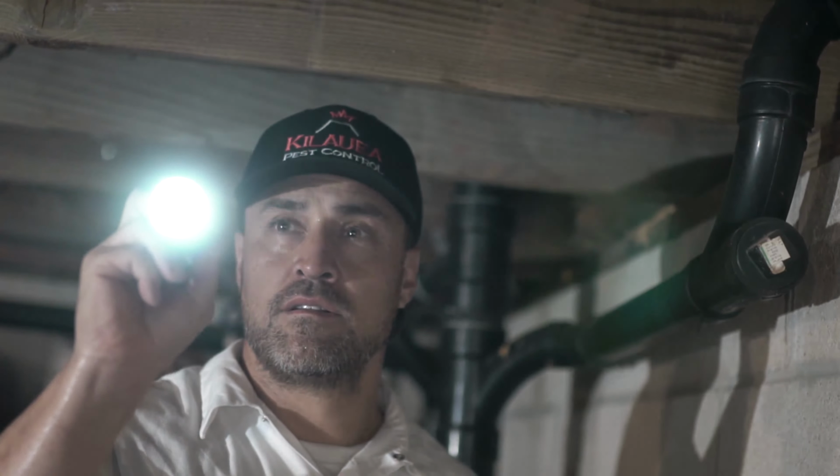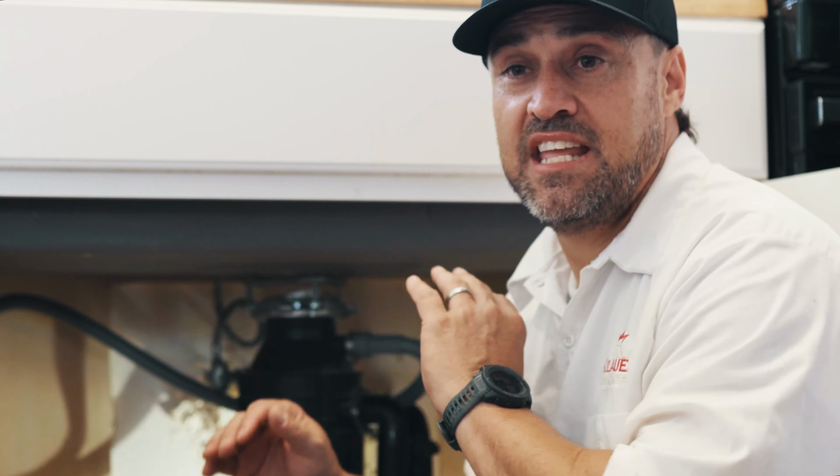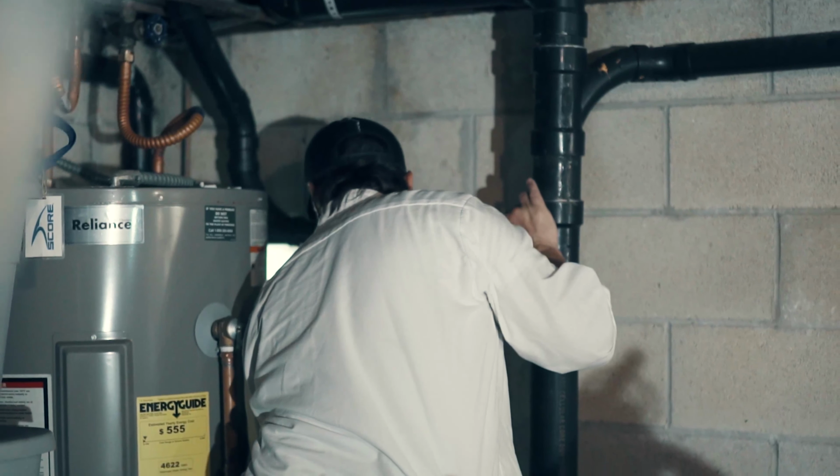Today we're at this great customer's house where they've been having some rodent issues. The customer purchased the home, and when they purchased it, the rodents had eaten through piping and electrical, so they ended up doing a big renovation, and that got rid of most of their problem.